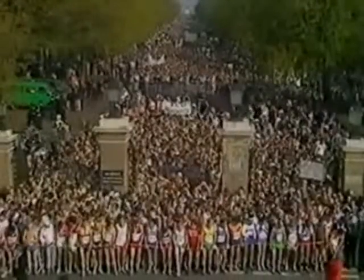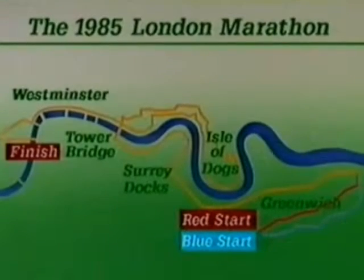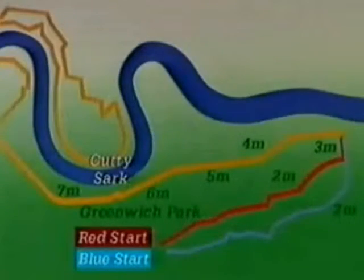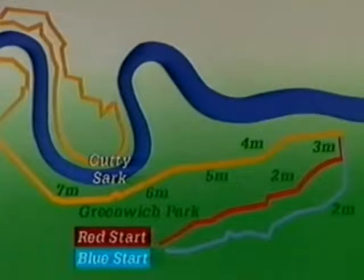Now, one of the attractions of the London Marathon course is that it passes some of London's most famous landmarks. There are two starts on either side of Blackheath Common, the blue start being for the top athletes in both the men's and the women's races this year. The red start is for the veterans and the virgins, as the first-time marathon runners are now known. And the courses come together where the red and blue lines join at about 3 miles.